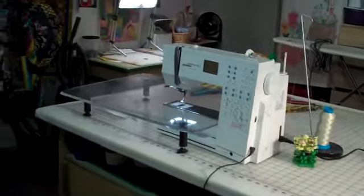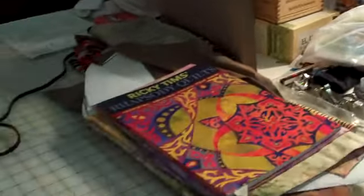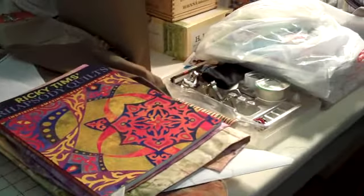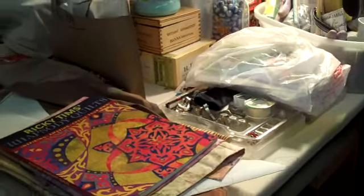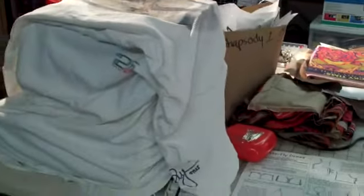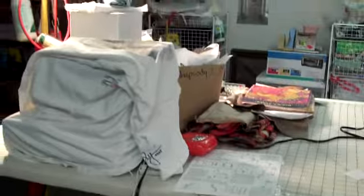Da-da-da-dum! The biggie. My cutting table, which takes up a good portion of the center of the room. I keep on my cutting table everything that I'm working on. Looks junky right now, but I've just gotten back, and I'm working on another kaleidoscope. Here's part of it. And I have a serger that I keep on that table at all times. I find if I have it out like that, I use it a lot.